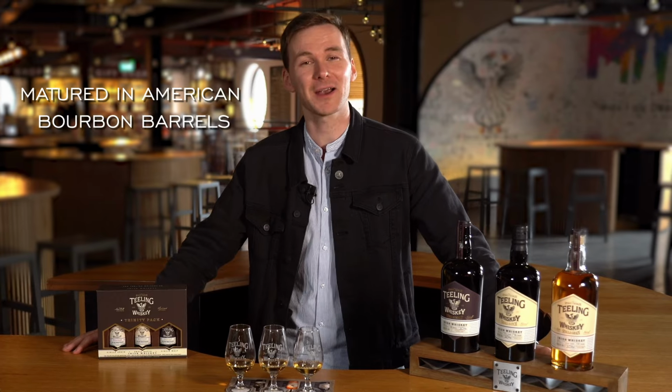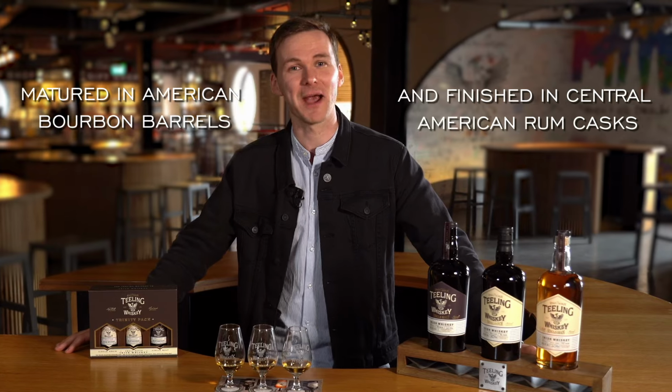This one here is what's classified as a blended whiskey. Now this is actually the most globally recognized style of whiskey all around the world. So how Teeling do things a little bit differently with this style, as I mentioned during the maturation, we use two different types of barrels, both American bourbon barrels and Central American rum.